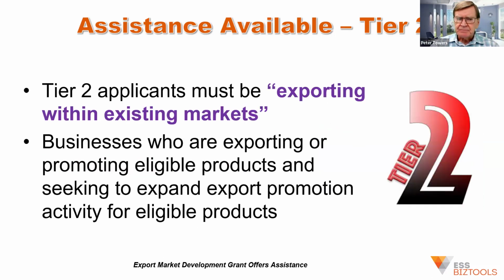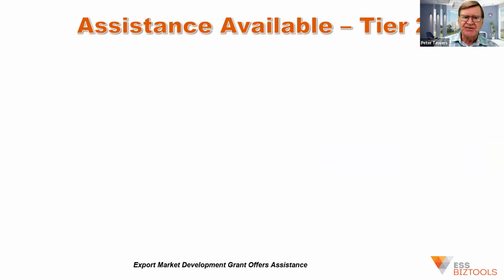Tier 2, applicants must be exporting within existing markets. So they've created some markets in overseas countries and they're continuing to export. They're wanting to improve, to offer more services. So they're exporting and promoting eligible products, and they want to seek to expand those activities during this next 2-year period.